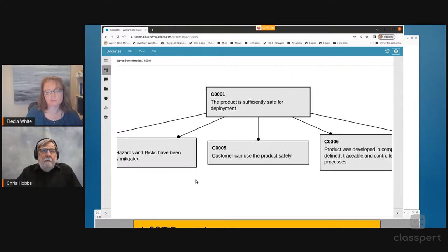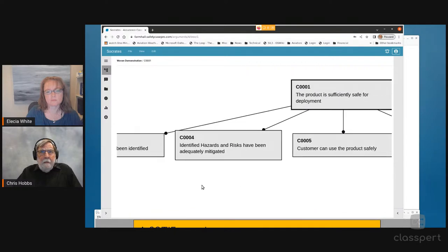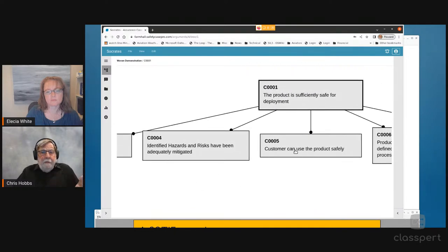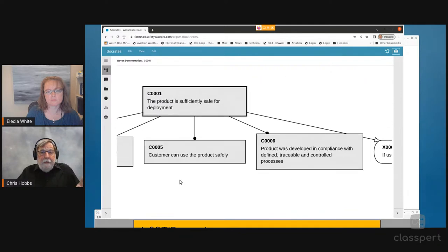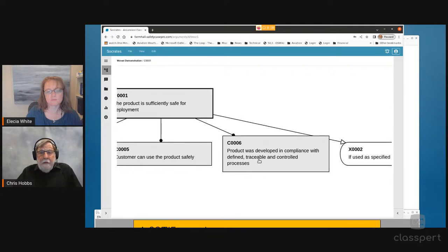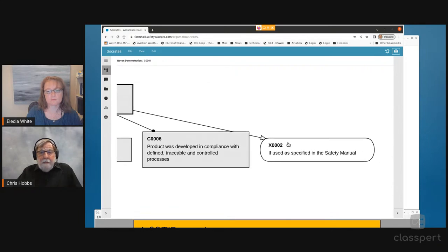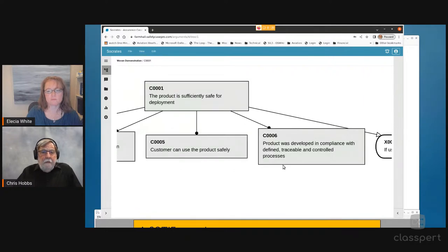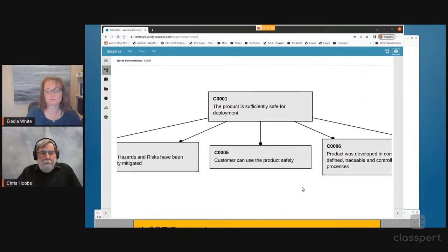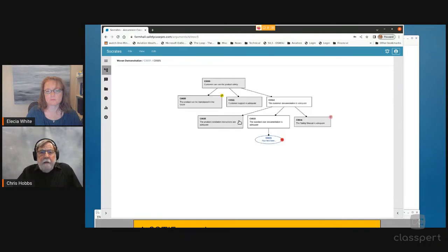And we're basing that claim on the fact that we have identified the hazards and risks, we have adequately mitigated them, that we have provided the customer with sufficient information that the customer can use the product safely, and the fact that we develop the product in accordance with some controlled process. Now, we're only claiming the product is sufficiently safe if it is used as specified in our safety manual. And then, of course, we can go down. So what do we say? Customer can use the product safely. Jump to the subtree here.